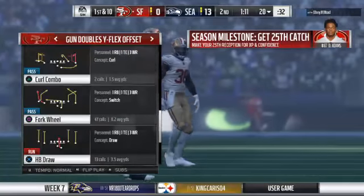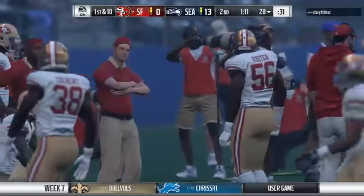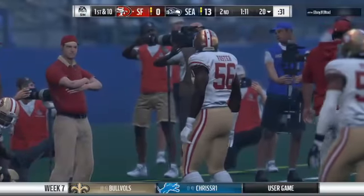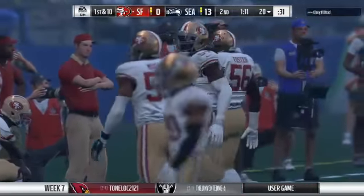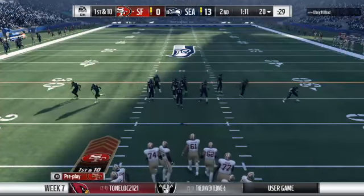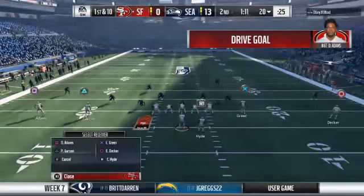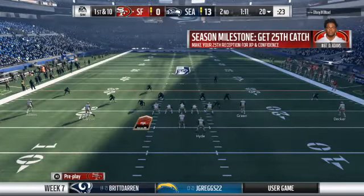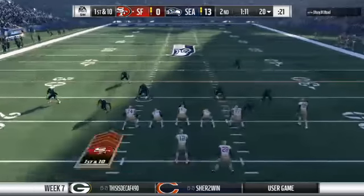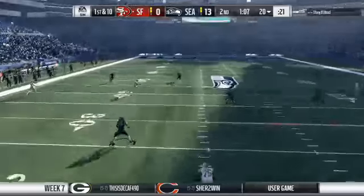And with this deficit, you can't have too many more drives like the last drive where you had to punt it away. You know what I would tell my offense right here? The punter doesn't exist, guys. He doesn't even exist. He's not a team anymore. I just cut it. All right? So you've got to go out and create some offense for us here and give us some points. No way does that guy get on the field on this drive. Poor punter. Yeah, it wasn't his fault. But hey, listen, there's got to be casualties at times. We're trying to win a game.